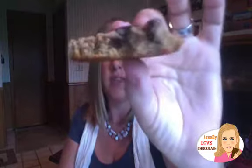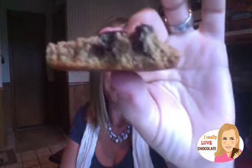Major areas without chocolate chips. Major. So you might be okay with this. There's people that love sugar cookies. I'm not a sugar cookie kind of girl. I don't get people who just like sugar cookies. It's so boring. I want massive chocolate falling out of my cookie. That's not massive. I'm not happy.